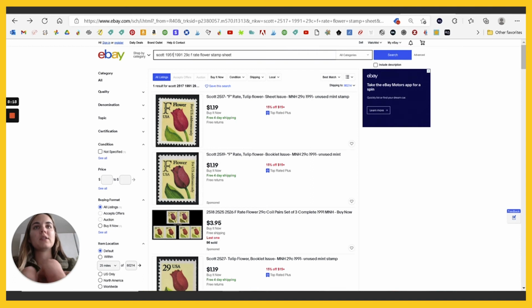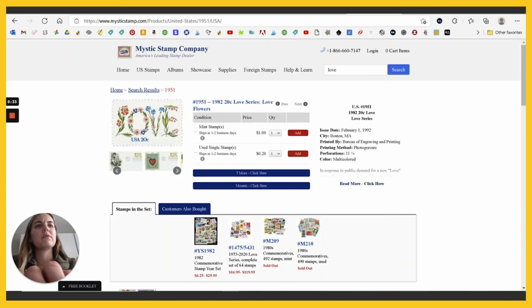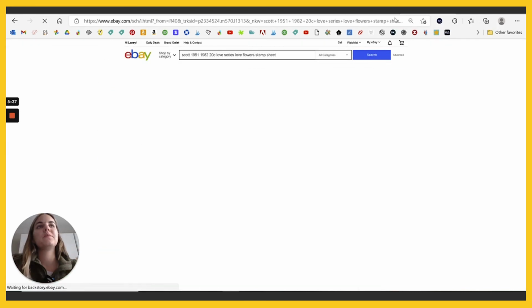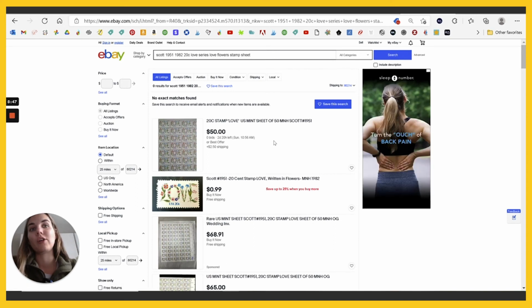So Scott number 1951, released in 82. I forget how many cents. Oh, 20 cents, it says it at the top. 20 cent. And then it is the Love Series. I think it's Love Flowers. Yeah, Love Flowers. So this one is valued at 20 cents. And if you want to find a sheet of this one, this is a sheet of 50, and it's $50. So these are about $1 each.